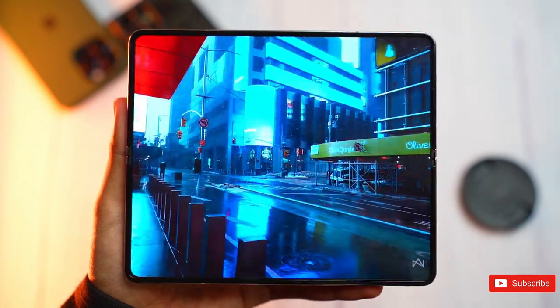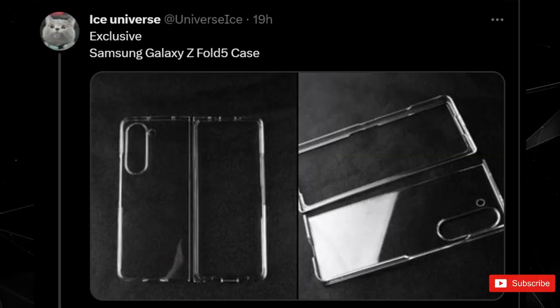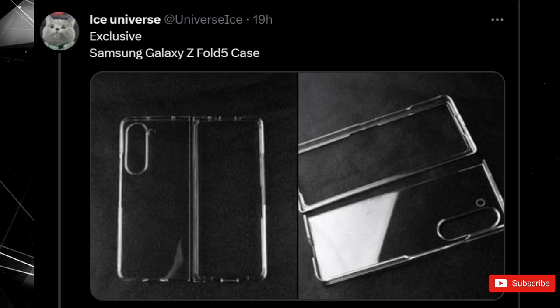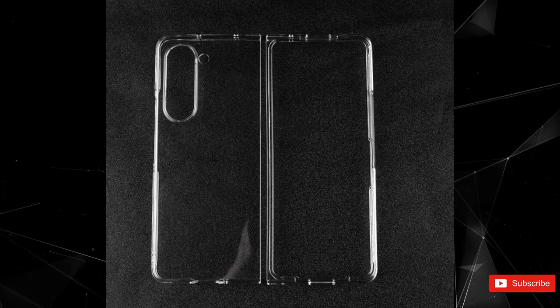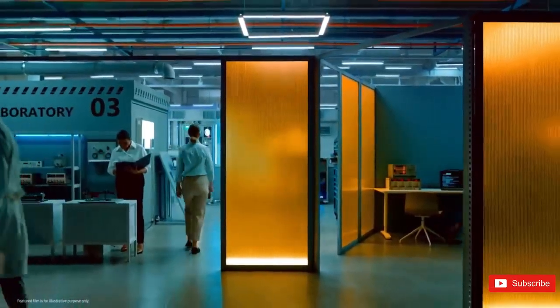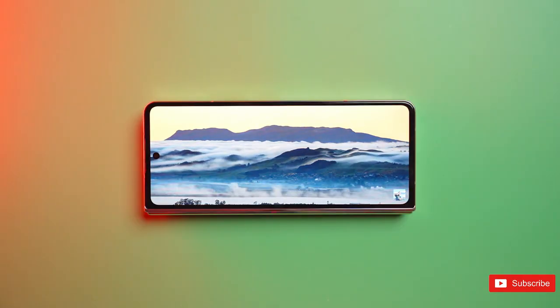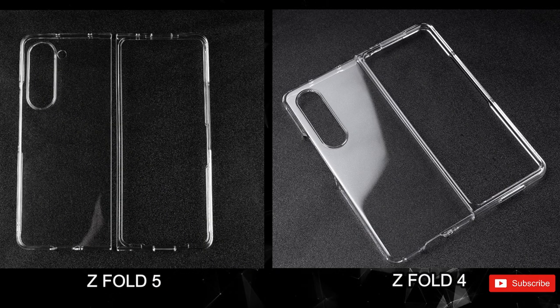On that note, images of what seems to be the Galaxy Fold 5's transparent case have surfaced courtesy of the reputable leaker Ice Universe. Not that we did not know from recent renders of the device, but this clear case once again shows that there would be little change when it comes to the design of Samsung's high-end foldable. Ice Universe has even gone through the trouble of placing a Fold 4 transparent case right next to the supposed Fold 5 one, to showcase how similar they are in fact.